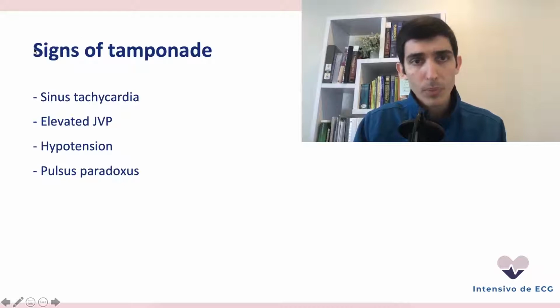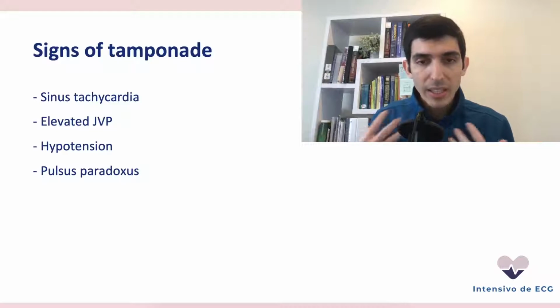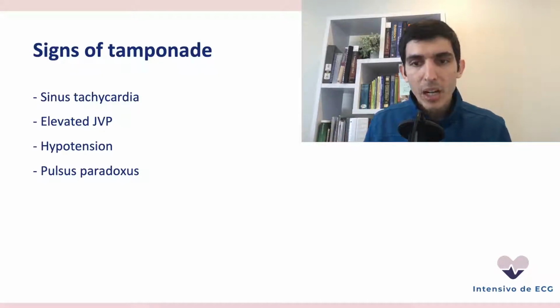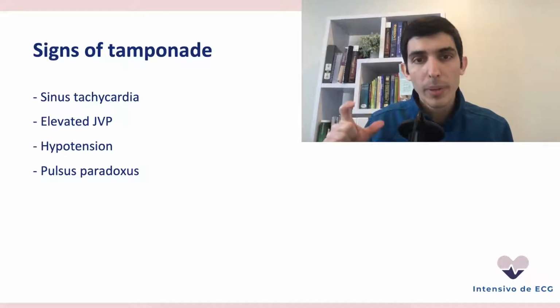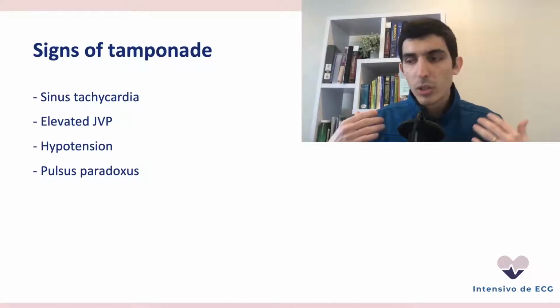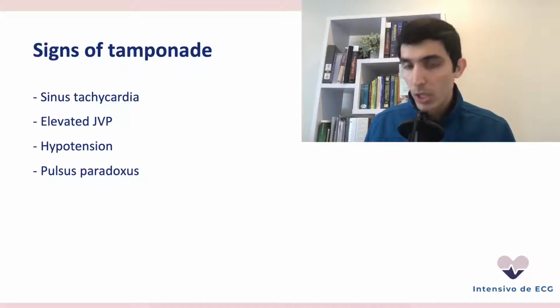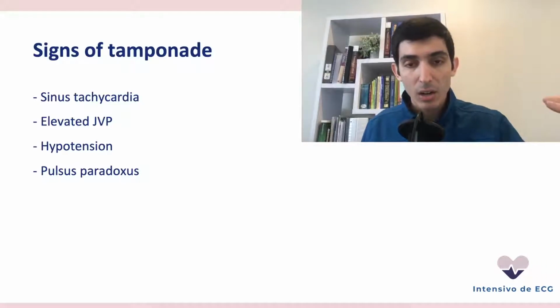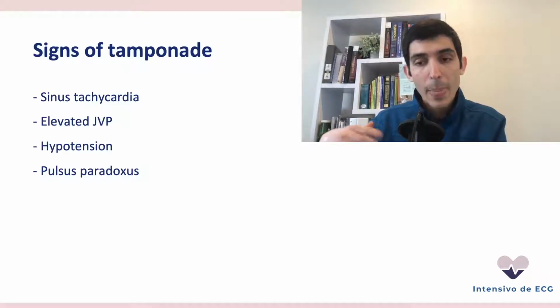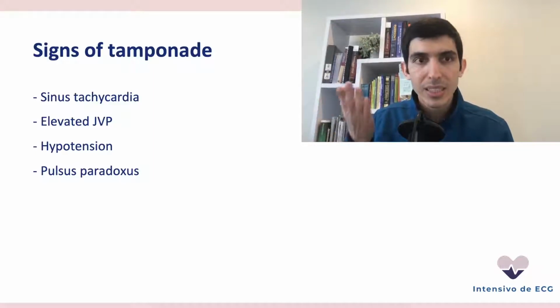And how would we know? There are hemodynamic signs of this, okay? So if a patient can't fill the heart, they're not going to have a cardiac output. Every time the heart ejects, it's going to be only a little bit of cardiac output because the filling is impaired. So the way to compensate is only by increasing the heart rate. So then these patients can have sinus tachycardia because they are in a state of hemodynamic compromise. They're trying to maintain cardiac output, and they can only do so by increasing the heart rate.